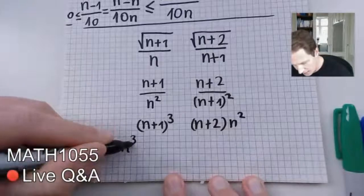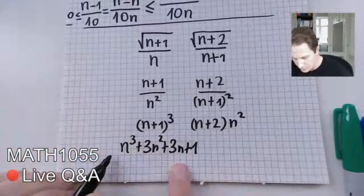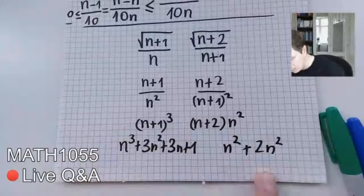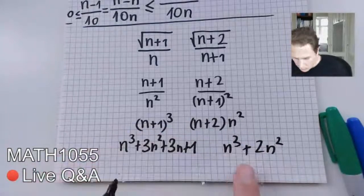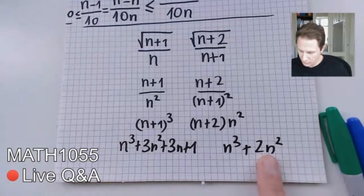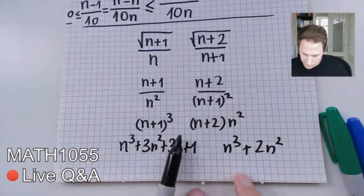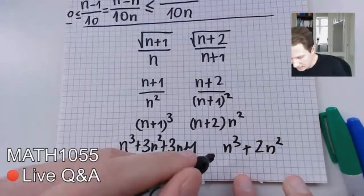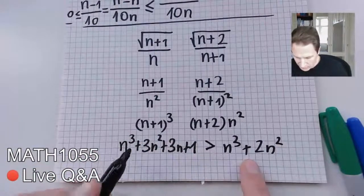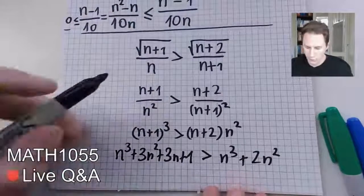these powers. So this is n cubed plus 3n squared plus 3n plus 1 on the left side, and on the right side I have n cubed plus 2n squared. So you can already see that we have n cubed, but we have one less n squared on the right side, and then there are even more positive terms added to the left side. So the left side is strictly greater than the right hand side, and that, of course, holds true all the way to the beginning.